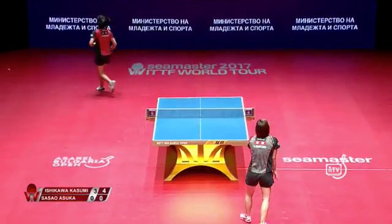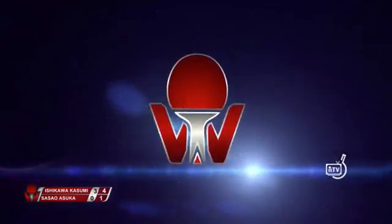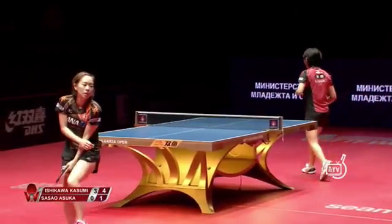And for her first point this game, it's a big full commitment step around to the short side. Not an easy ball, right at the baseline of the table.